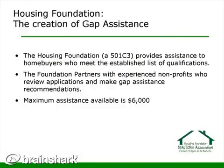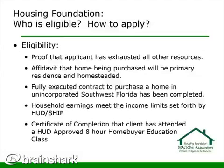As mentioned previously, the Housing Foundation is a 501(c)(3), a nonprofit designed to assist homebuyers who meet an established list of qualifications to achieve assistance in the maximum amount of $6,000. The foundation is partnered with an experienced nonprofit, the Lee County Housing Development Corporation, who reviews the applications and makes gap assistance recommendations to the board of directors.